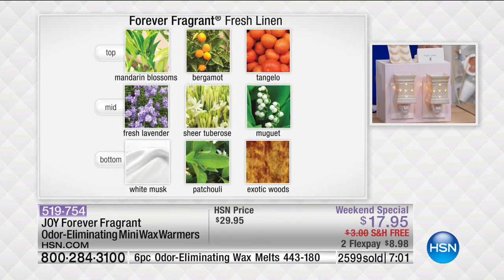Absolutely. I just have to tell you, I am obsessed with these wax melts. I'm obsessed with Forever Fragrant. When you take it to this level, I put this on, and it goes all the way from my kitchen, through my hallways, into my bedroom. It follows the air circulation in your home. It's a subtle scent, but it's so important to realize it eliminates odors in your air.